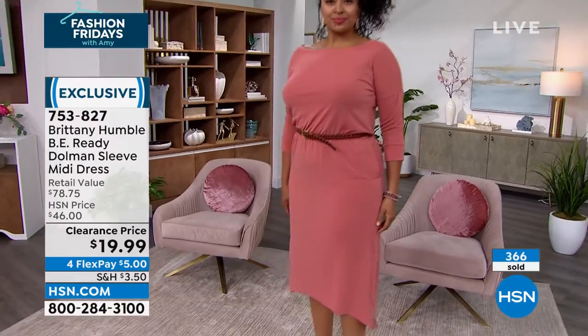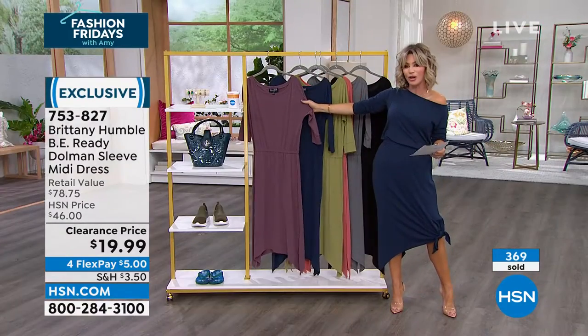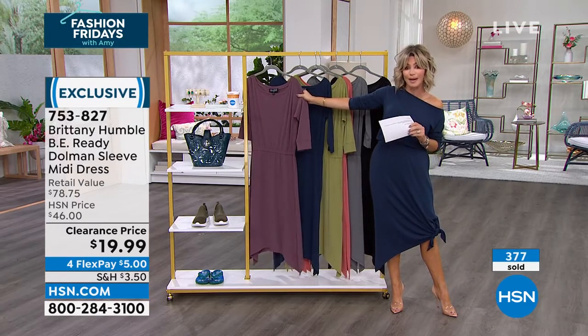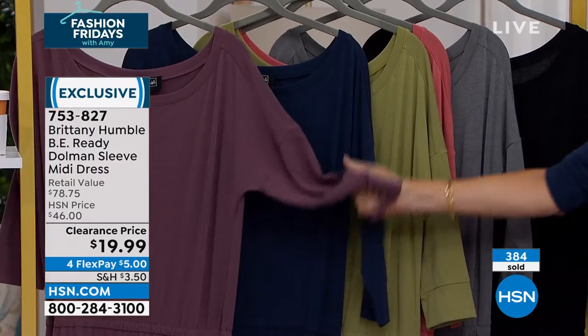Black is the no-brainer, but don't forget about this dusty violet, it's also beautiful. I really like that dusty violet. You can see almost 400 ordered and that many of you calling in to get it. It's a win when it's machine washable.